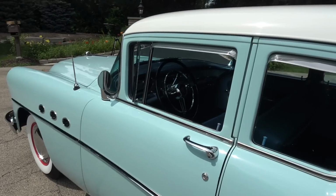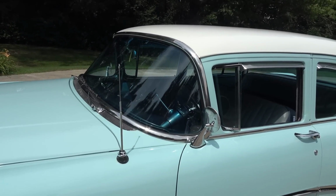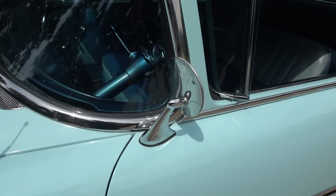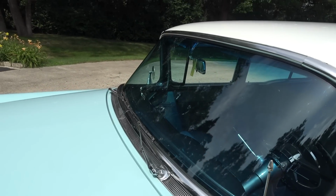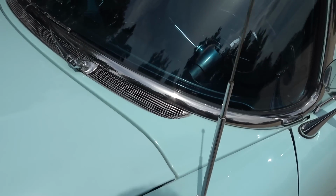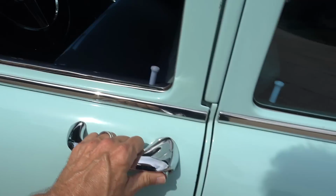So as we get ready to open the front door, I just want to show you the wraparound window. Power antenna? No. Or just a regular pull-up? Okay. The nice little mirrors. Notice though, she did order mirrors on both sides. You could see that over there. This nice little stainless piece in there alongside the chrome. You have the vented windows.